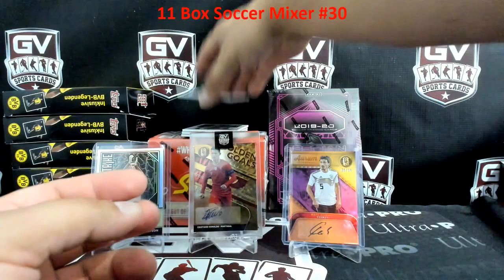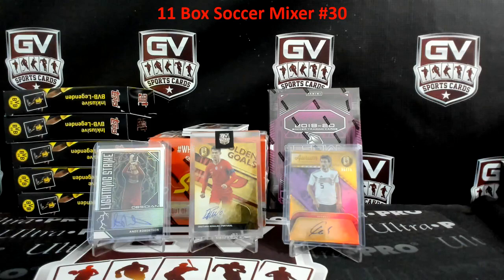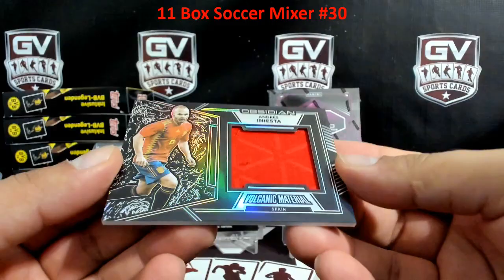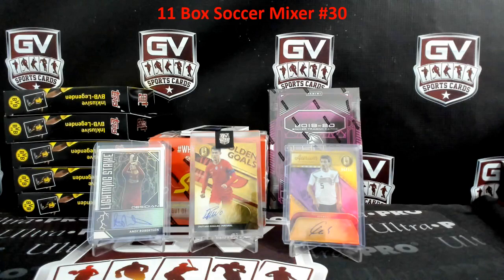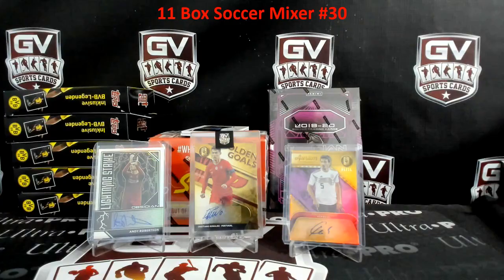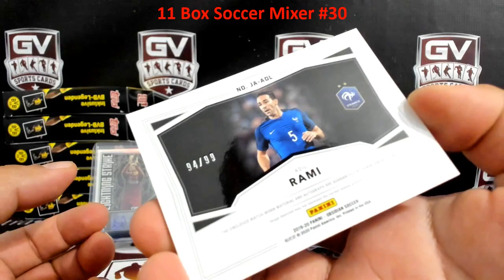Jumbo jersey, Ezequiel Garay for Argentina. That is going to Jesus. 39 of 75, player worn. Another jersey here, Andres Iniesta for Spain. 63 of 149. That is going to the 3 spot, Ken Sushi 02. Player worn. Jersey autograph, Adil Rami for France. 94 of 99. That is going to Chris.